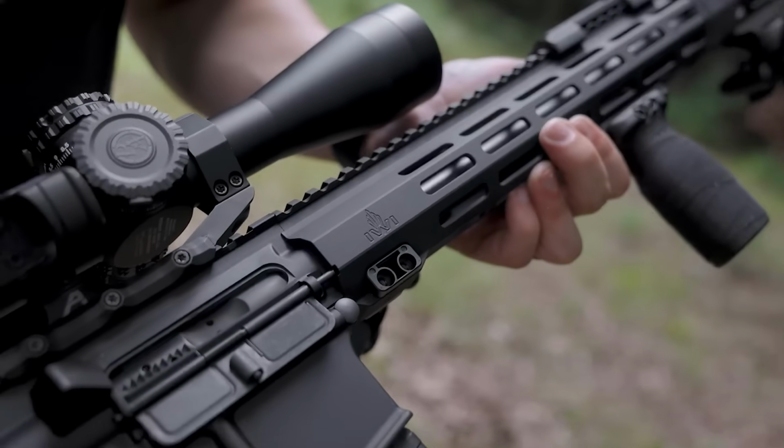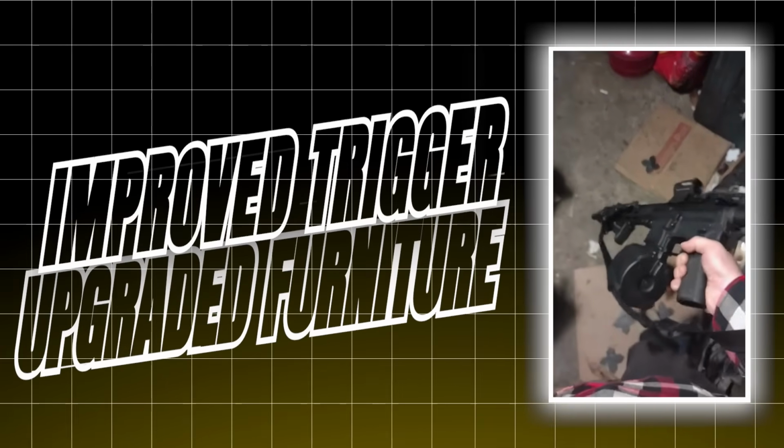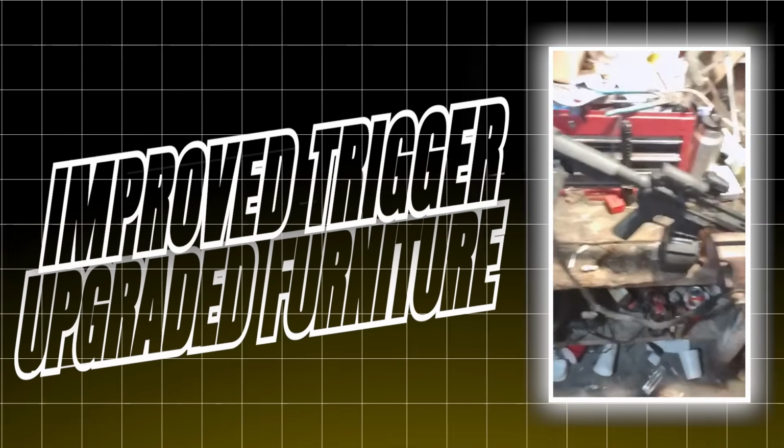IWI also includes a few quality-of-life touches, like a slightly improved trigger and upgraded furniture, so you don't feel like you need to swap everything out the minute you open the box.